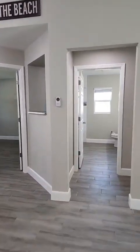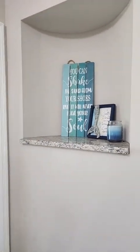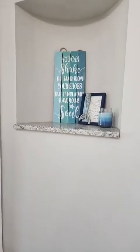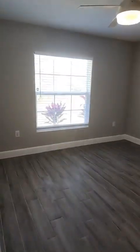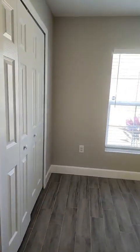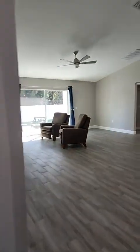We'll go to the first bedroom on the left. Oh, and we're going to stop here. Look at this cute little architectural detail. I love this because everybody needs a spot to put their keys or their purse or a little decoration without having to put a table to trip over. If you have kids, you don't want them messing with the table. This is awesome. I really think that nook is cute. Then coming in here, we have a nice sized bedroom, really pretty windows, and good closet space. It could be used for a bedroom or an office.